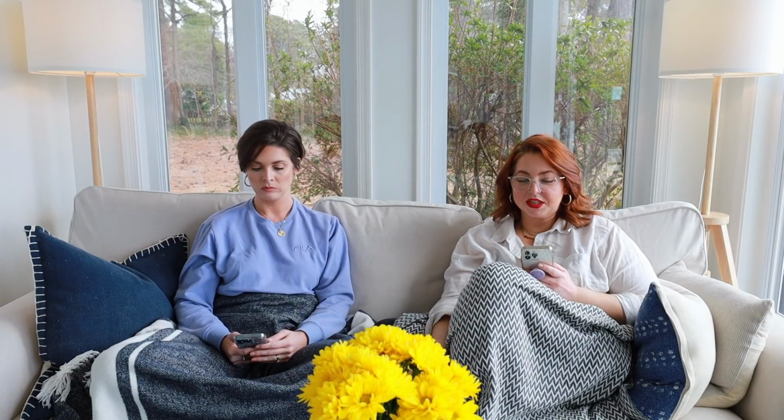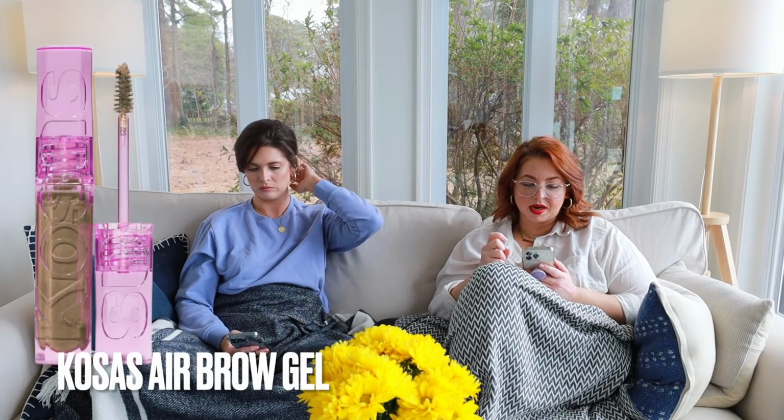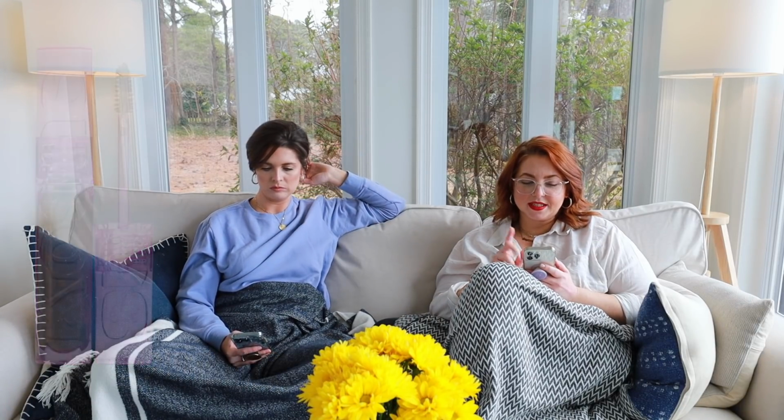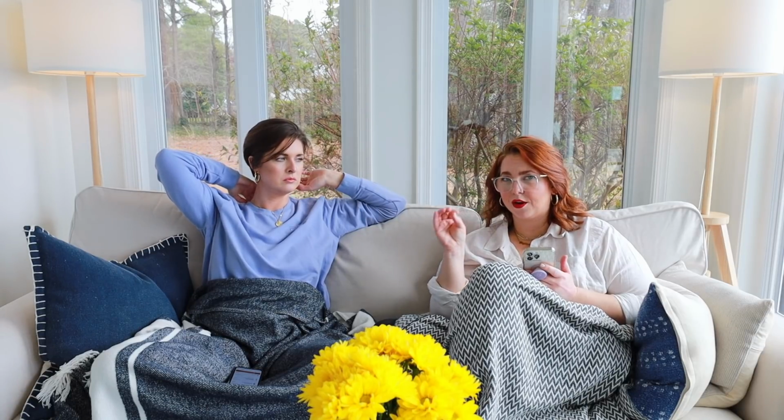So while I was dabbling with the Kosas concealer, I happened to notice that they have an Airbrow Tinted Clean Volumizing Eyebrow Gel. And what drew me to this was that even from the teeny tiny little photo I could see of it, it looked like they had a very good color for my eyebrows with this hair color. They have one that is a true auburn, but when I saw it on the model, it is red. That is for red haired people.